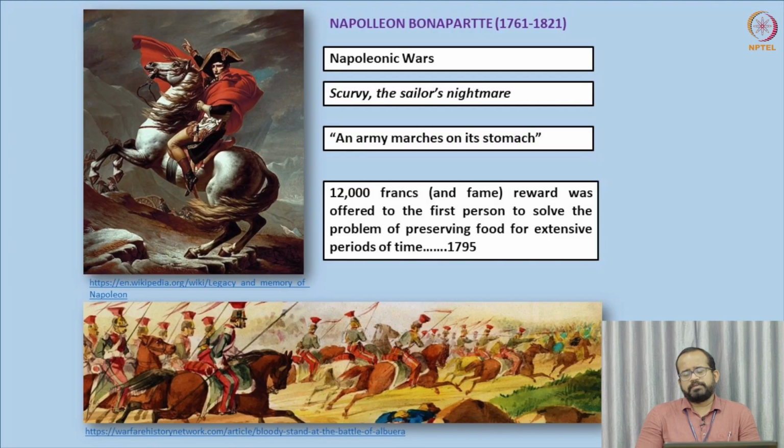The major intervention regarding the invention of canning happened during the period of Napoleon Bonaparte, who lived between 1761 and 1821. His era was actually the pre-industrialization era. During that period of time, the world scenario was completely filled with war-like situations, with many countries at war with each other. War and such activities were of more importance, like handling the social situations at that particular period of time. Such war-like aggressions were mostly common at that time.